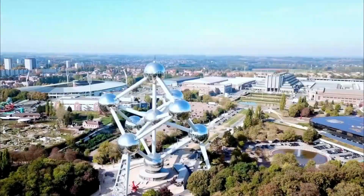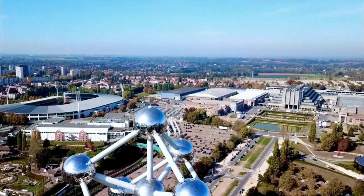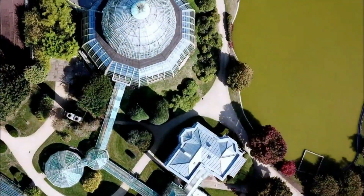The principal plaza, the Grand Place, is located in the middle of the Old Town, Grote Markt. The majestic Brussels Town Hall and the city's numerous medieval guild houses are located here.